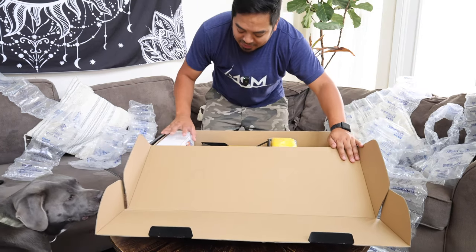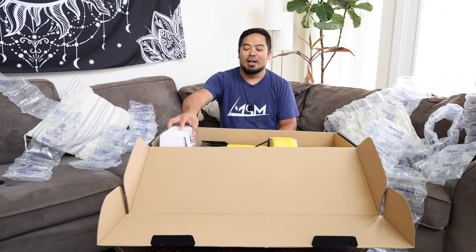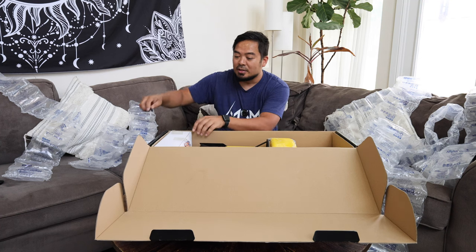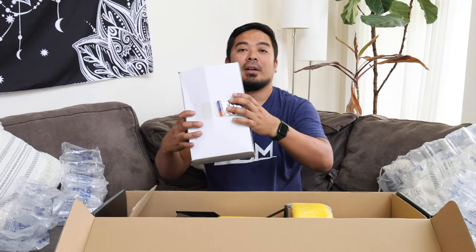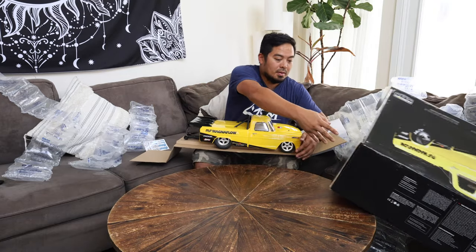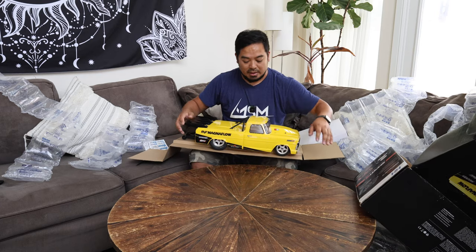Oh man, I love it when they do this. Thank you so much for including batteries. They included batteries with the kit. Here it is right here. They got AA batteries is what I mean, not actual LiPos. Sorry, Charlie. Ooh, almost got my dog.